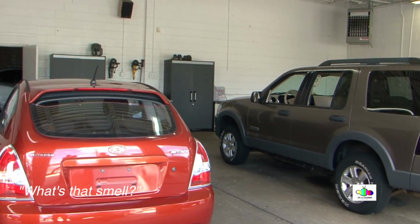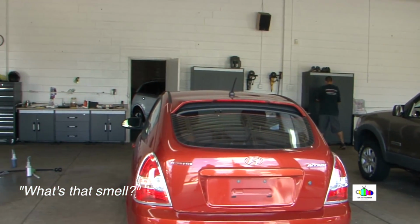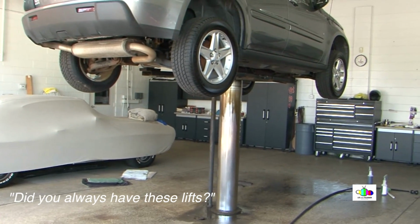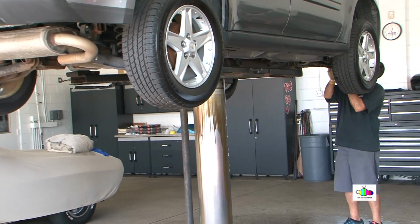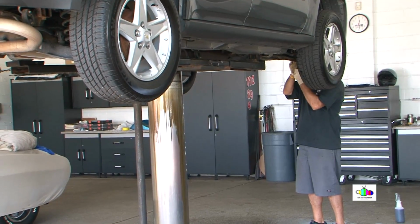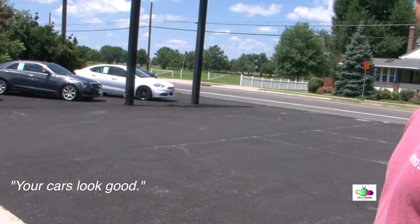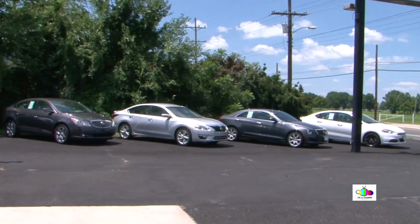That smell? That smell is brake cleaner. You always had these lifts? Lifts were here when I bought the place, yeah. We don't do that much mechanical work here. We send a lot out. If we happen to have something that needs anything, we do. Most of the cars we buy need very little besides an oil change and maybe brake pads or something like that, because so much is still under factory warranty. Really good shape. Thank you. Yeah, I'm very picky as far as what I buy.